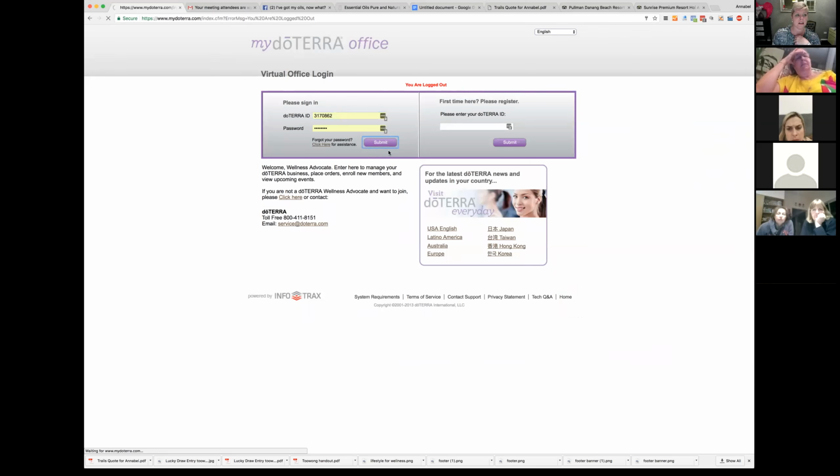So that's your back office. Easiest to access that on a computer or maybe on an iPad, unless you've got a large iPhone. I find there's just too much information on that to navigate on a phone. They do have an app.